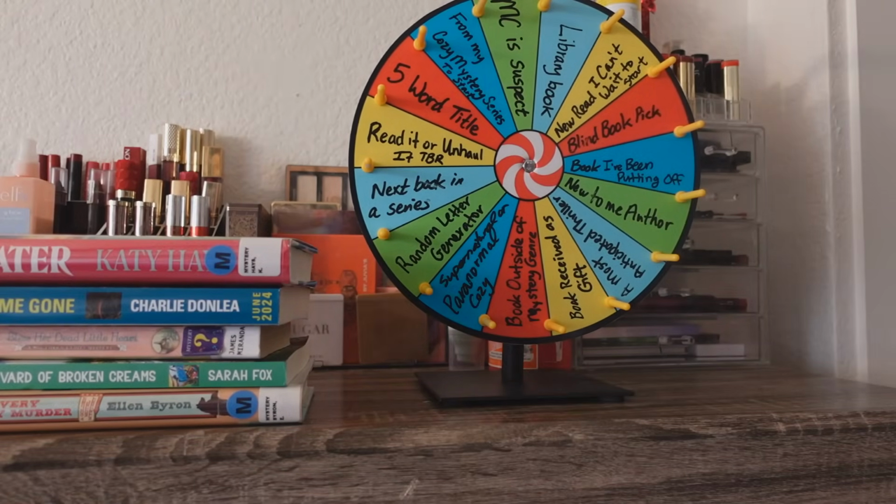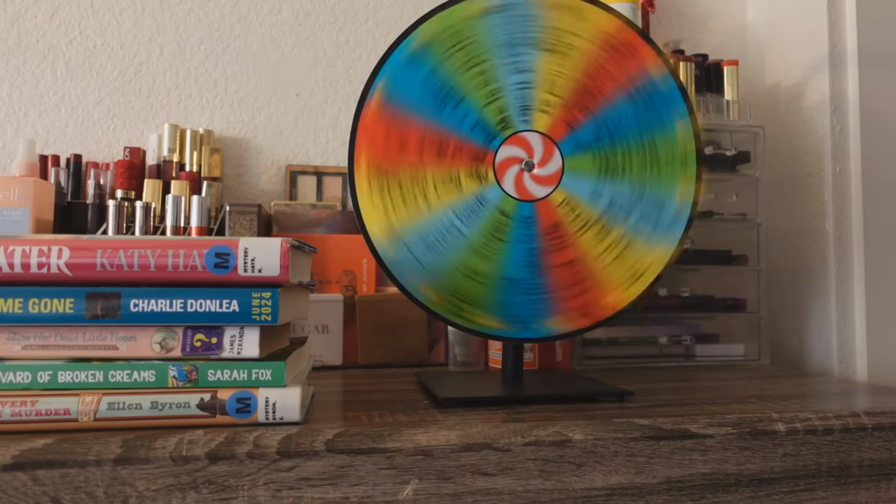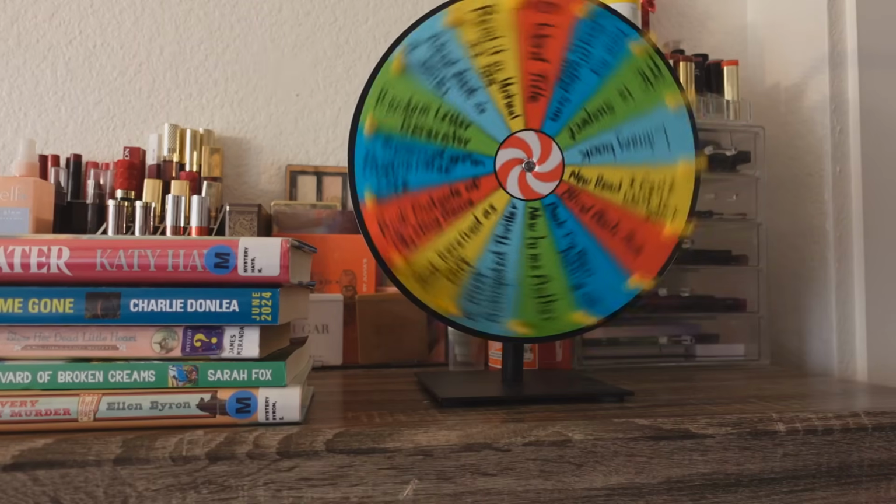So we still need to pick a new read I can't wait to start, and I'm gonna look at my audiobook selection or ebooks and see what I have going on for something supernatural or paranormal. Let's see what else we got. This could get real crazy, guys, but let's just do it.